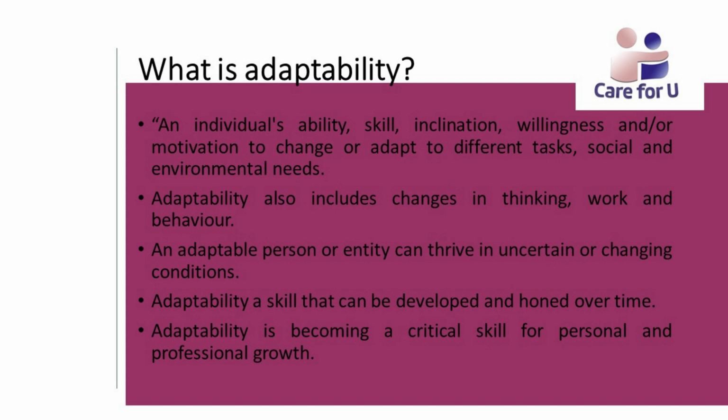Overall, adaptability is becoming a critical skill for personal and professional growth, as well as for the survival and success of organizations in today's rapidly changing world.